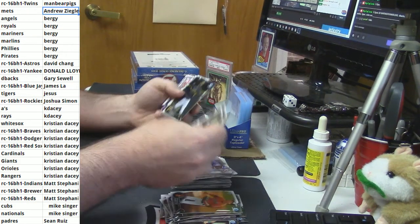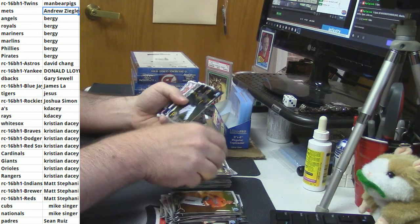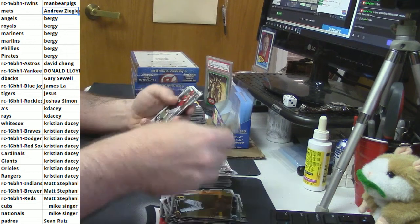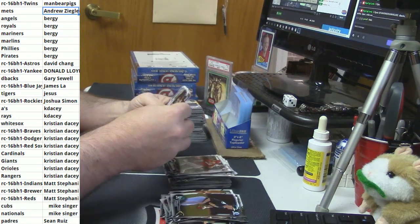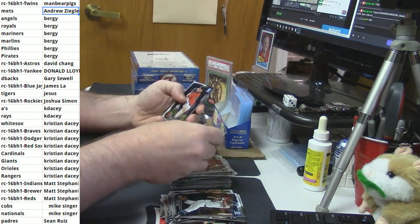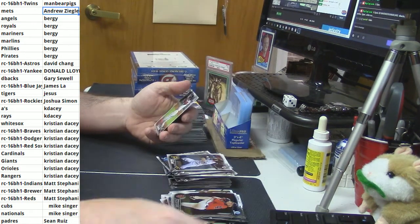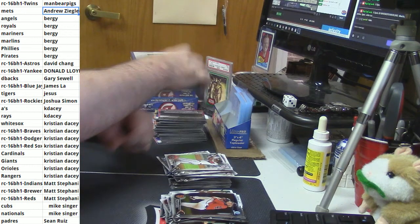Klesko for the Braves. That is a good card. Corey Black Gray for the Cubs.